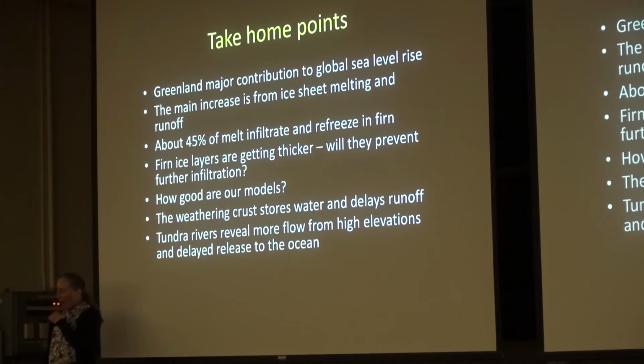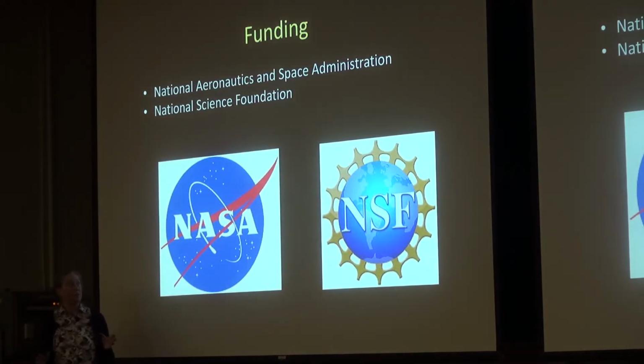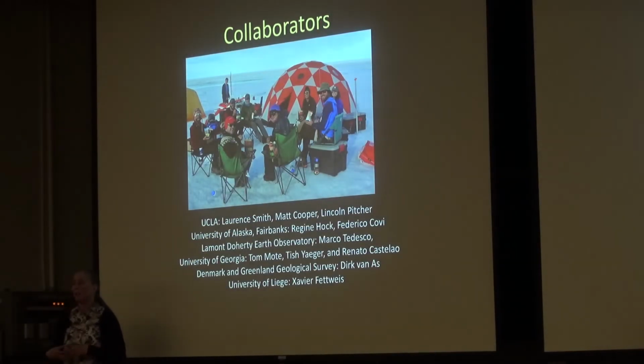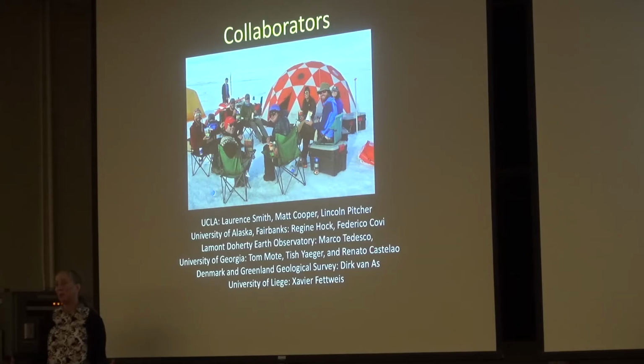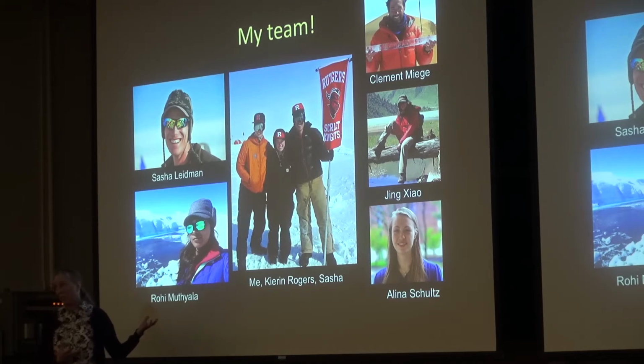All right, almost done, but I just want to acknowledge how this kind of work could not be done without funding from agencies like NASA and the National Science Foundation. Absolutely critical. It could not be done without a big team of scientific collaborators from universities across the United States and beyond. And it could not be done without having a fantastic team. This is my Rutgers team that works with me to study the Greenland ice sheet.